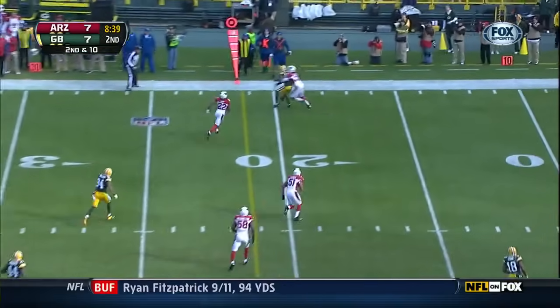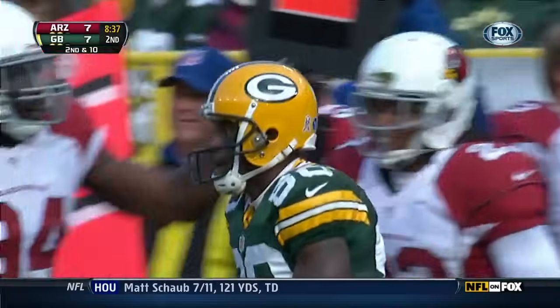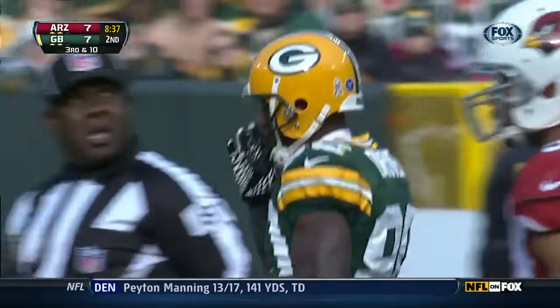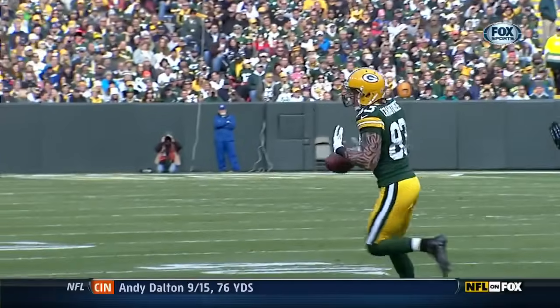Rodgers, dropped. Another drop by the Packers. That's been a problem all year. This time it's Driver. And this is a Green Bay receiving corps, whether it's at the tight end position with Crabtree in the previous play or this one by Driver, that's been a problem all season.